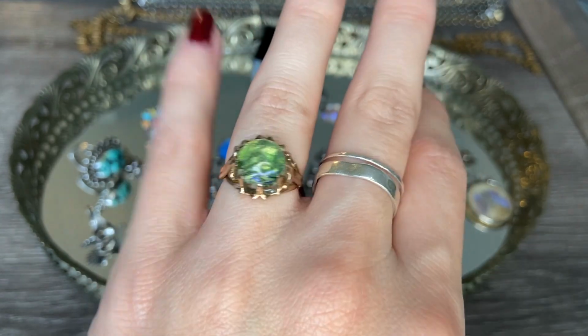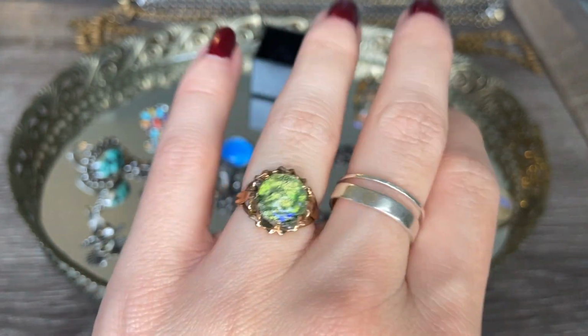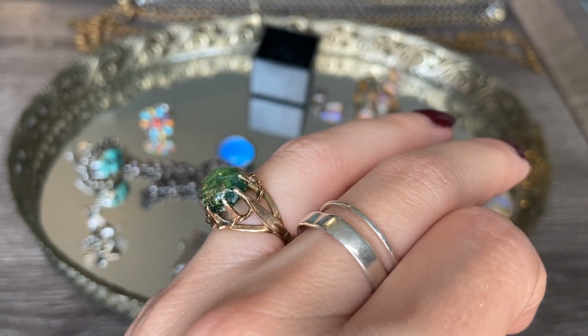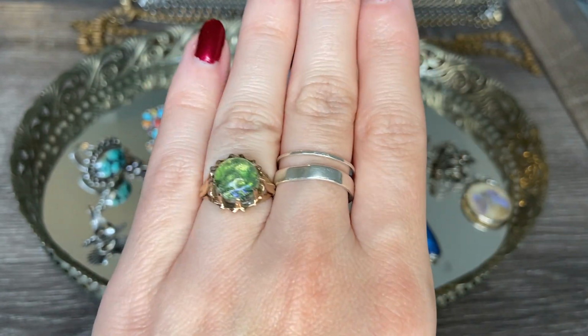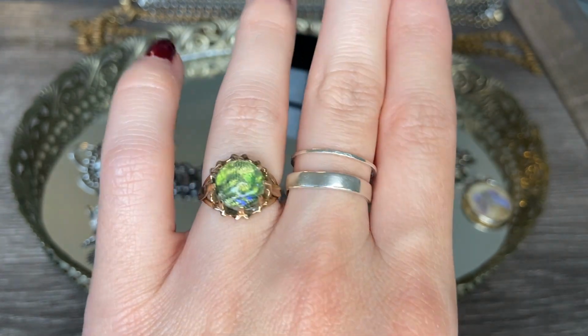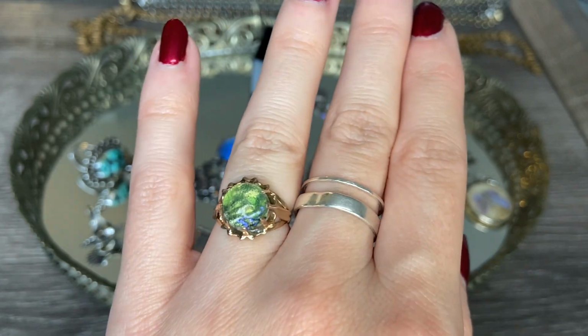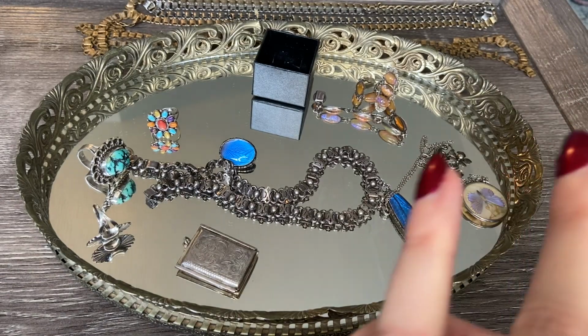Not sure how old this is, but I was very intrigued by it, and I picked it up just because I liked it, and I'd hoped to learn more about it. So yeah, this is an interesting one. I'm not sure what to think about it, but I do think it's beautiful. I do think it's fairly old and very, very interesting. So I'd love to hear your thoughts.